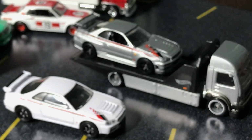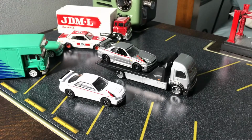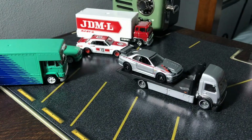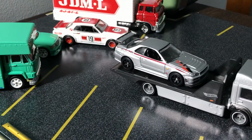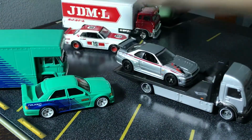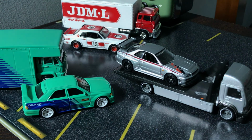But the main focus of this video obviously has been these Team Transport models. Hope you enjoyed it. I definitely did. I'll keep trying to get new ones, ones that I don't have yet. It's pretty nice to add all of these to my collection, hauler and car alike.